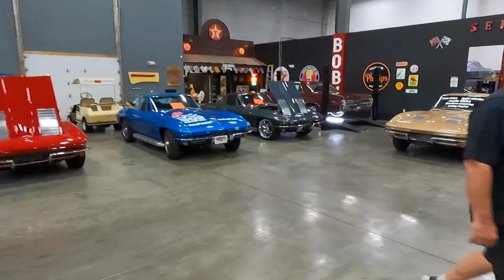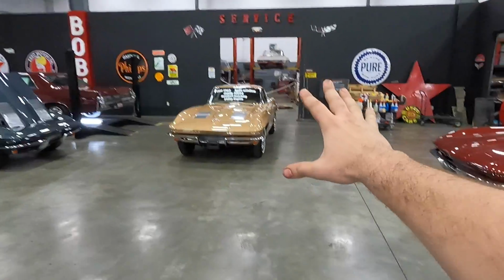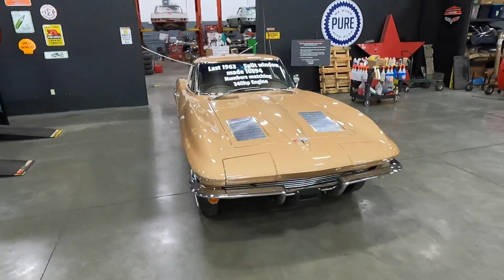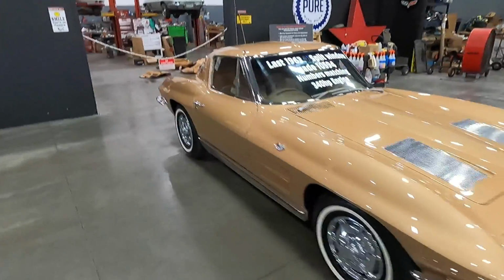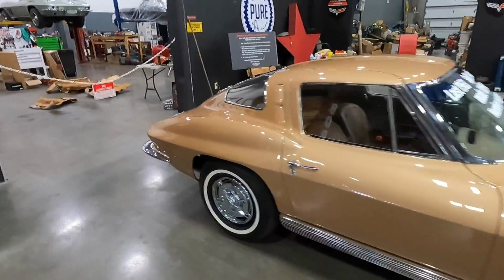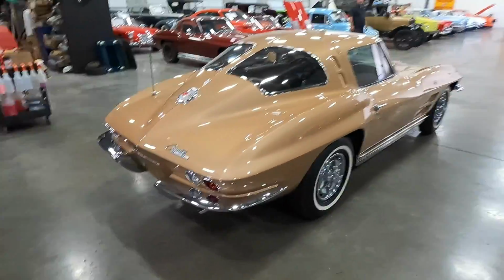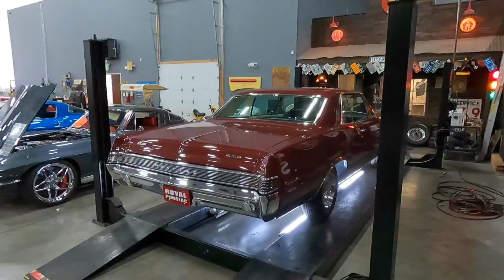I wanted to show you not the very last split window ever made. I've already shown this one to you guys. It's getting ready to go to auction, hopefully to bring some really good numbers for us. This is an exceptional car. But while I'm talking about exceptional cars, check out this one, guys.